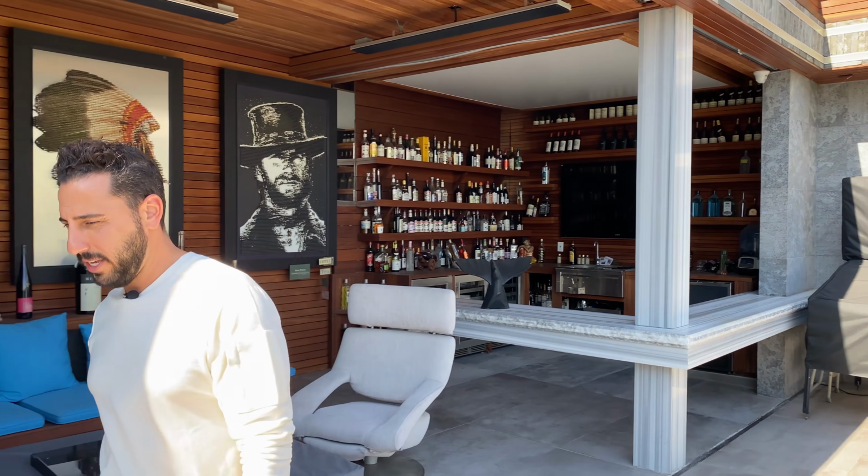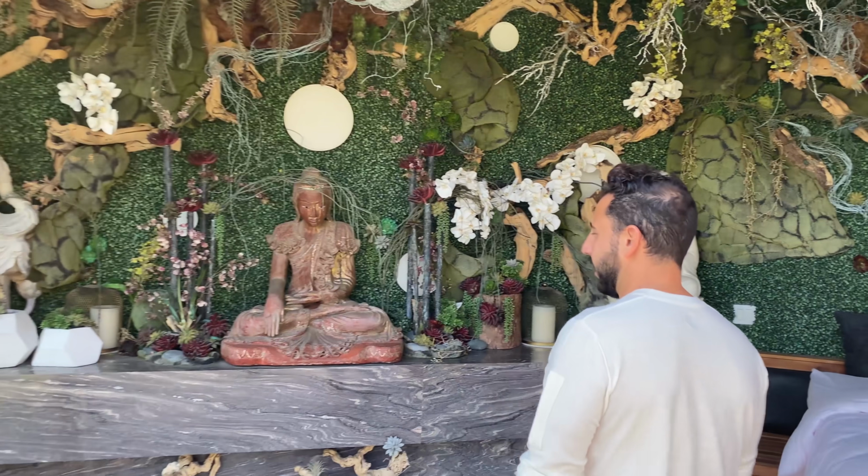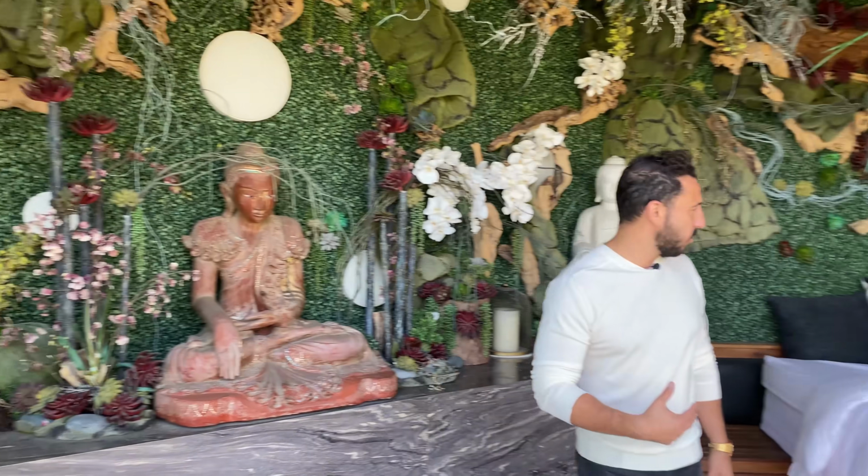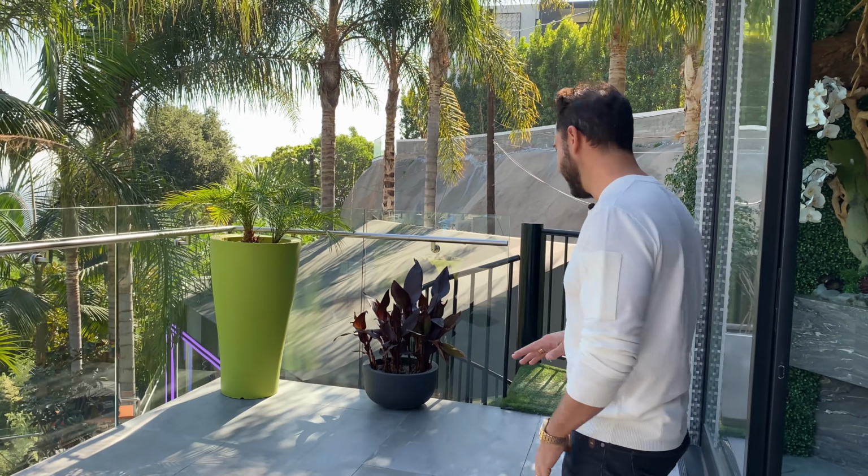Now after the party, if you're the owner of this house and you want to just chill out and go into your zen indoor garden with a bed, that's what we have right here. So this is kind of the take it down a notch. You just had a lot of people. Everybody just saw your cool house. Now you want to take it down a notch.